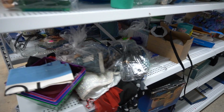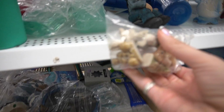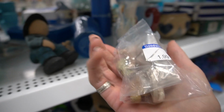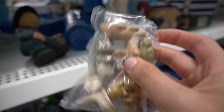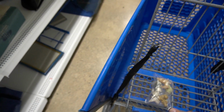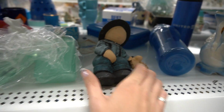So I moved on over into the blue section and I spot this baggie right here. Now there are some Wade Whimsies in here and they sell pretty well. There are rare Wade Whimsies, but I have never found one. I feel like they're almost impossible to find. We've got a little Amish doll here. They don't typically have faces.